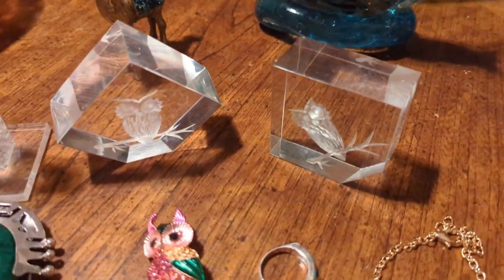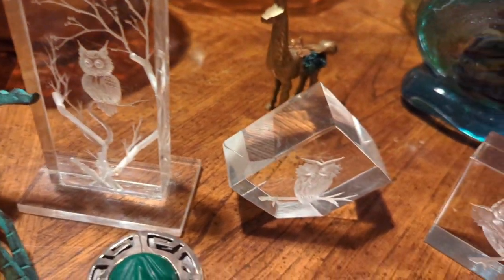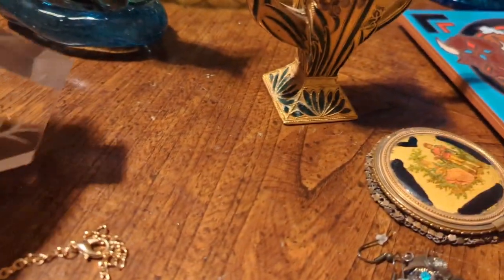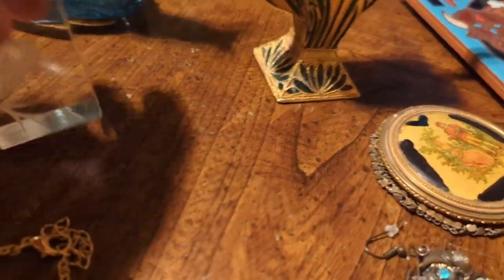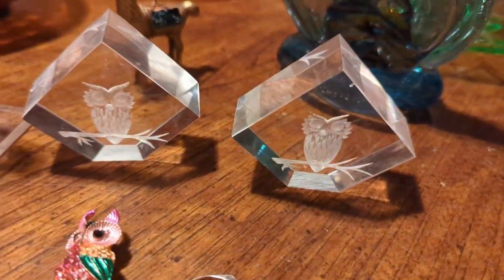Then I got these three Lucite owl pieces. How cool are they? I haven't figured out where I'm gonna put them, but I absolutely love them. Which way are you supposed to go? I think you're supposed to go that way. Yeah, you are. How cool are these, y'all?